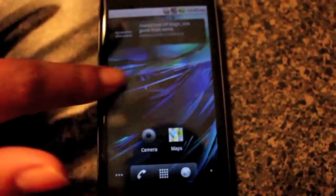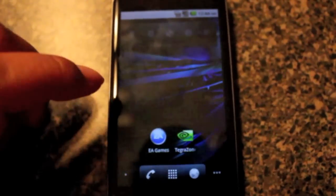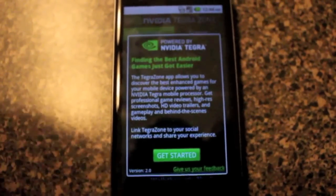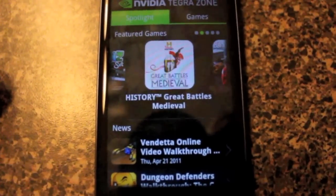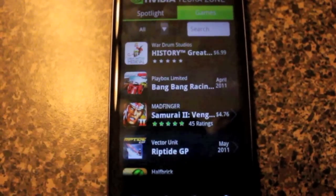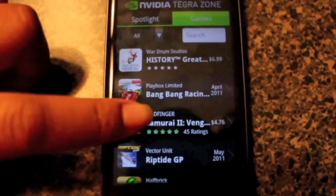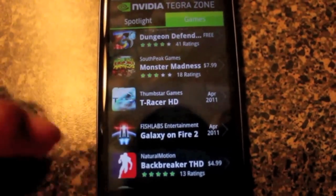You have the camera, the maps, and then you have Tegra Zone, EA Games, the music app. Tegra Zone is only a few games in the actual store, and it goes directly to the Android market when you download a game anyway. Most of the games, as you can see, April 2011 and May 2011, that's when they come out. There are only a few games available, and it'll say free or it'll say a price.